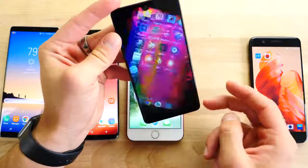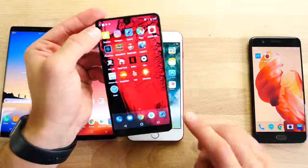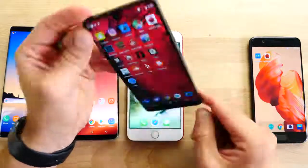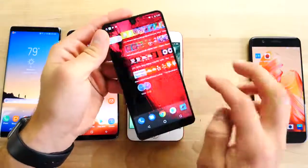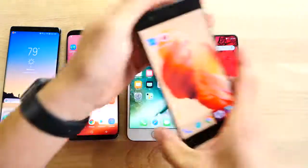A very nice phone, very beautiful looking. Not an AMOLED display, unfortunately. One of its biggest drawbacks. No waterproofing, no headphone jack. It's just a very basic phone with a beautiful display. So there's that. And then the OnePlus 5.